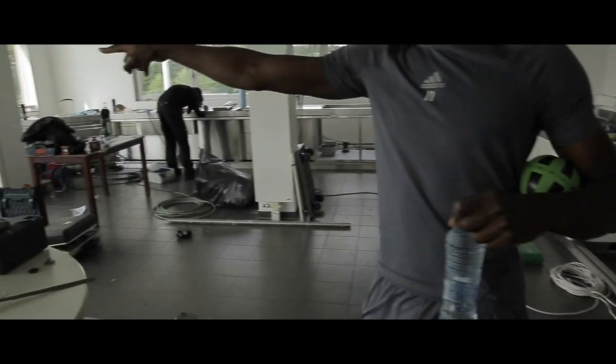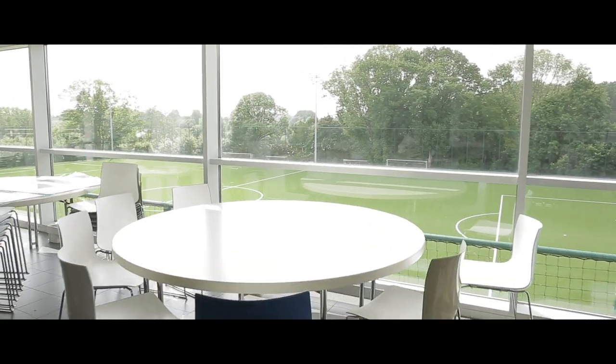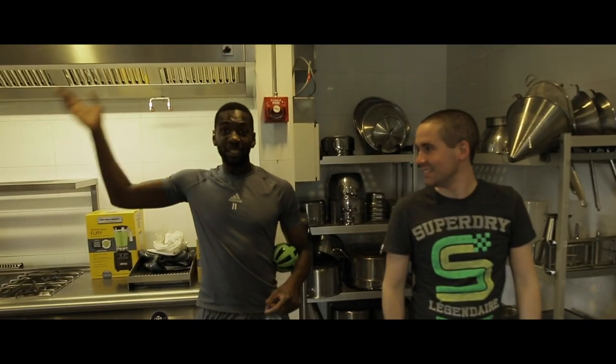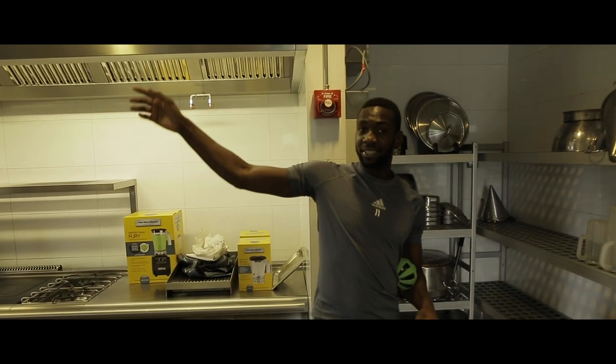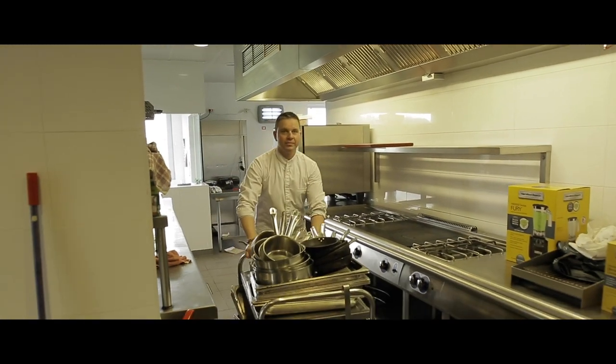Normally this is where we eat, but they're doing some work, so I normally used to sit at that table there. As you can see the Astro there, and you can see the pictures from there. This is obviously the kitchen, the head chef is there. We get cooked meals and stuff. Hello, chef. That's the main chef.